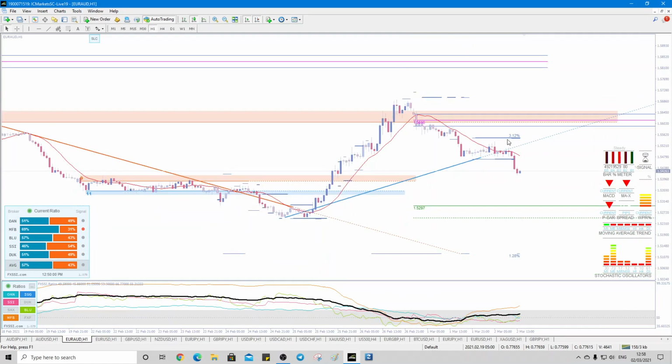SLC quite large above. 155. And 15113, and the moving average trend is bearish across all time frames, apart from the 1 minute. So if this comes down, it's going to help us a lot this week. So we'll just have to wait and see what happens. We are a sell here, signal center wait.